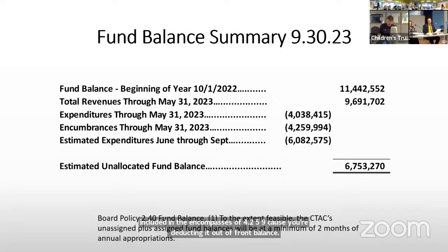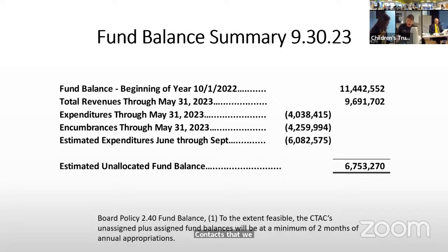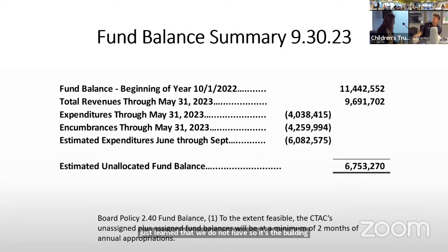No, encumbrances have to do with all of the providers' contracts that we have. Okay. So then is it in that 6,082,000? The 2 million is not in the 6.7 because we just learned that we do not have it. So it's the building, it's in the 6,082,575 estimated expenditures coming out when it shouldn't be. Probably. Yes. Okay, got it. Okay. Thank you.